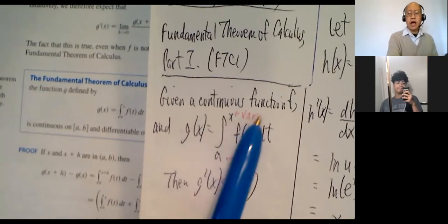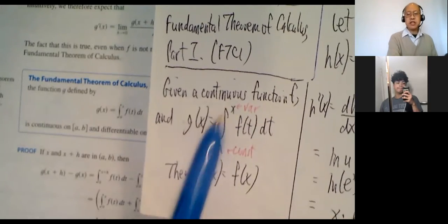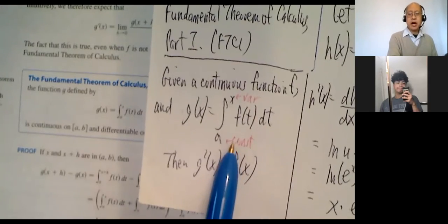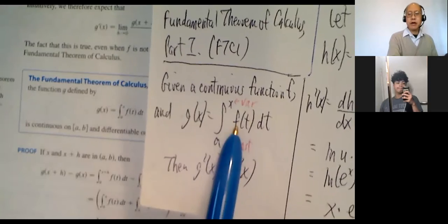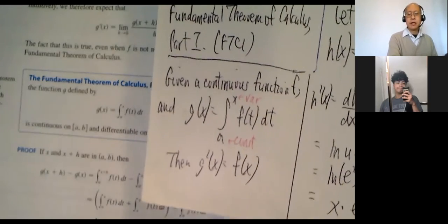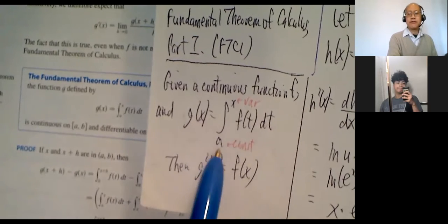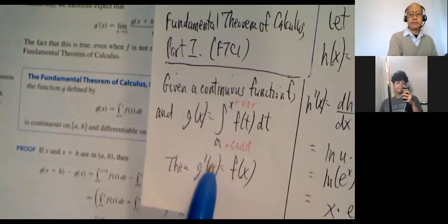So f is continuous. It's going to pretty much be continuous for all the problems we do. G of x is the integral from a to x. You must have constant here, variable here, f of t dt. If it doesn't look like this, you have to change it. Then g prime of x is equal to f of x. So make sure that you have constant here, variable here.